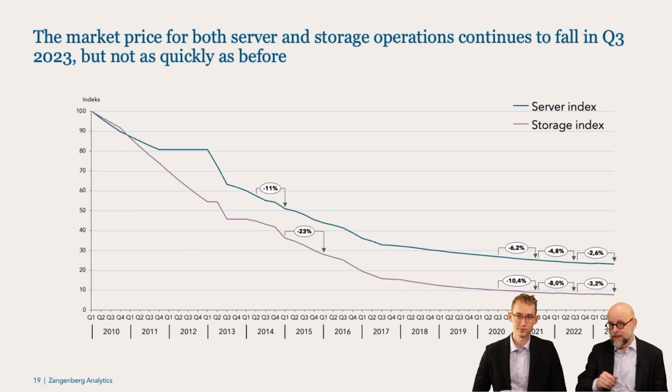It's the same picture, but when you look at the server and storage index, which make up the majority of the Sangha index, as it usually takes up most of the ITO contract, the prices have continued to fall in Q3, but not as quickly as before. Still, when you look at the last 3 years in the bottom right of the graph, it's 6%, 4.8, 2.6.